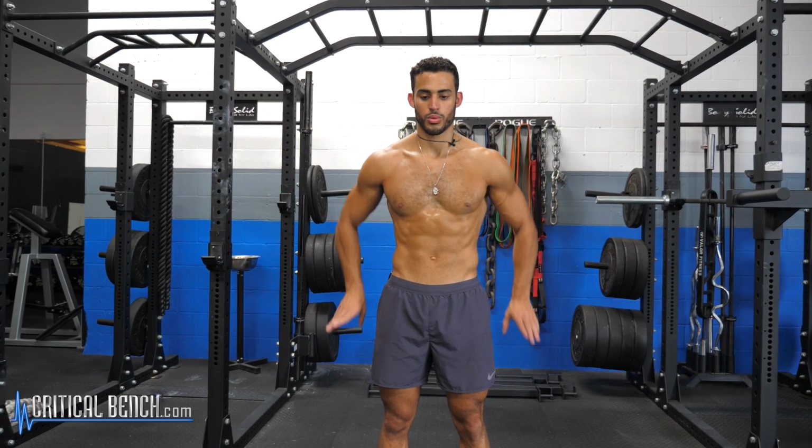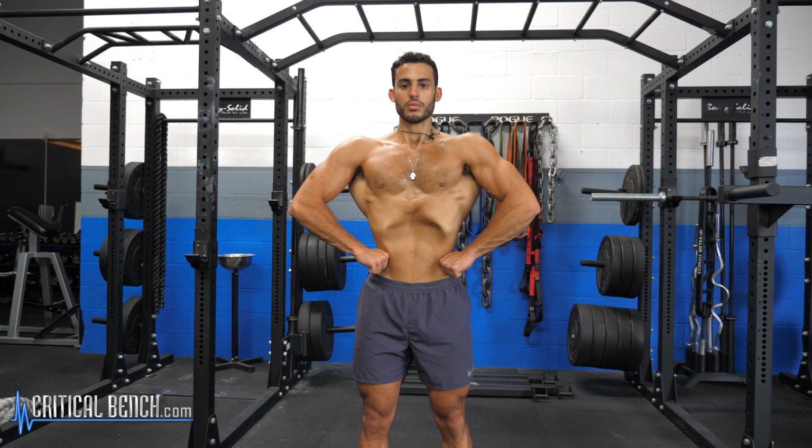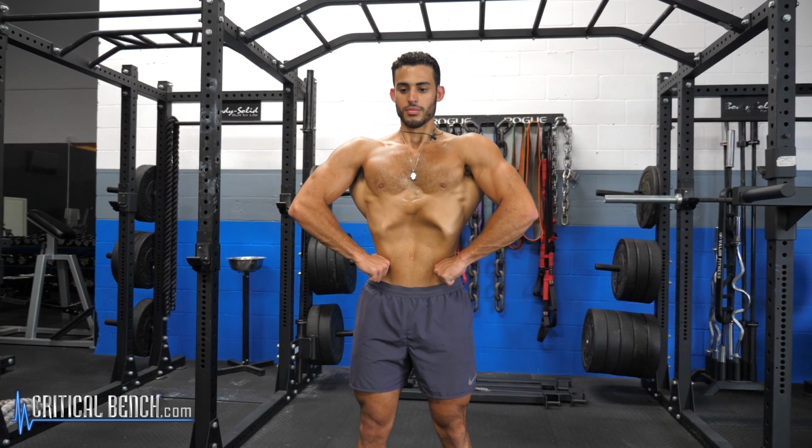Your transverse abdominis is also the muscle that a lot of bodybuilders focus on when they do the vacuum, right? A vacuum is a prized bodybuilder pose. It's very important to have a strong transverse abdominis, especially for women who are planning on becoming pregnant or have already been pregnant. The reason why is because what happens when you get pregnant?